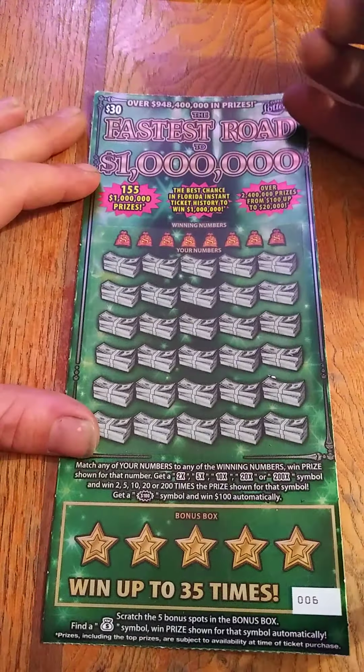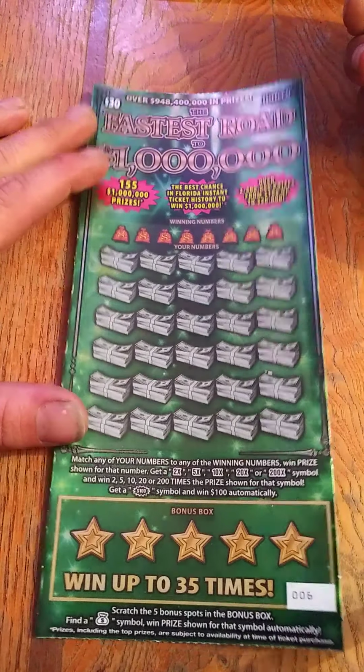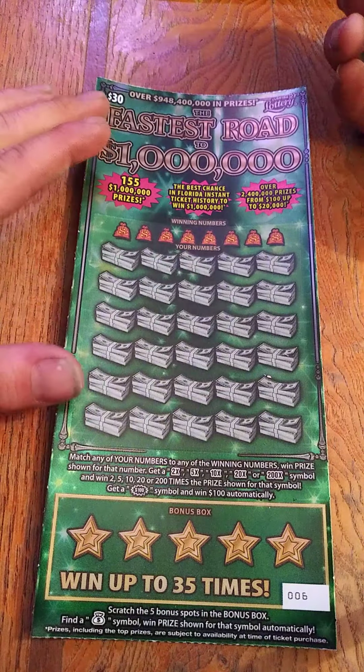Fastest Road to a Million, 155 top prizes, best chances in Florida instant ticket history to win.